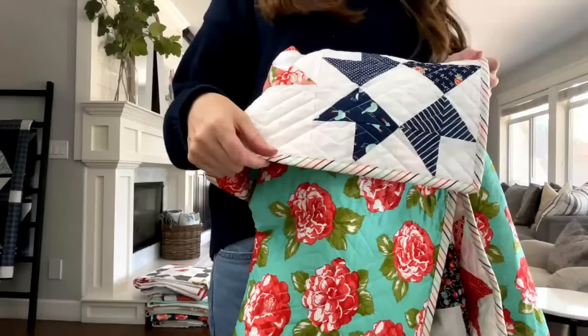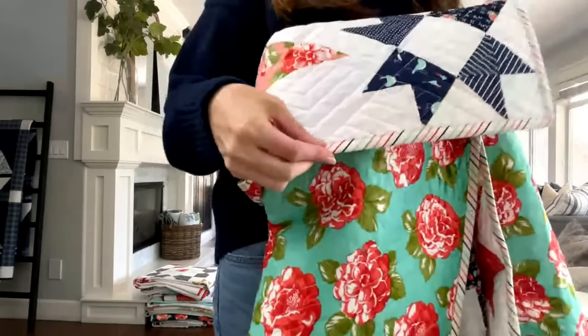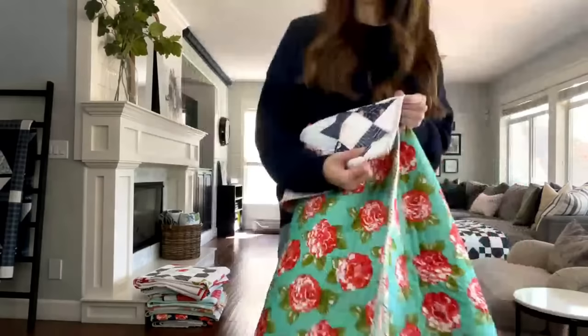And this is one of my favorite bindings ever. Which was this little rainbow stripe from Early Bird. This is one of my favorites. I have a whole bolt of that one, and I don't use it because I'm worried my ideas will all run out.